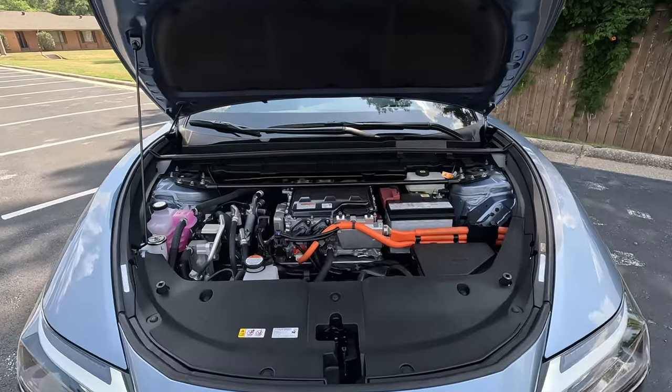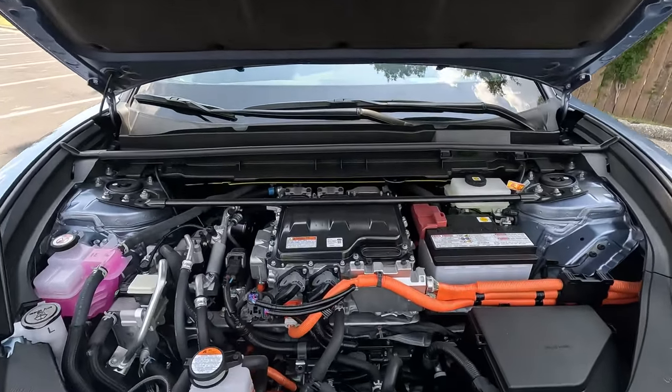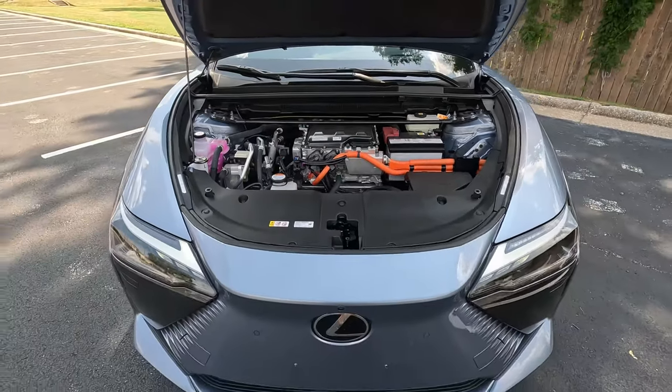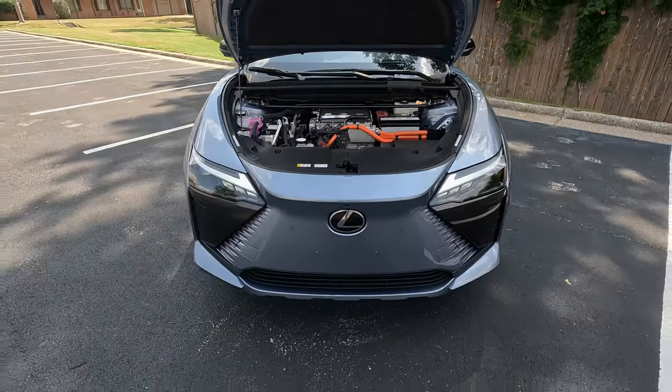Sure, they could have given us some storage like one of its main competitors, the Genesis GV70, but even that is a little bit lacking in its own right.